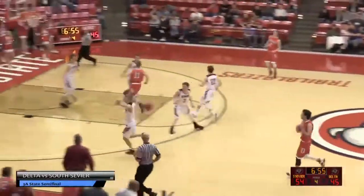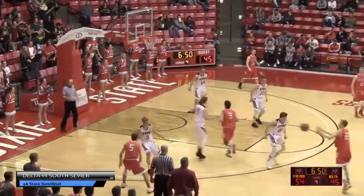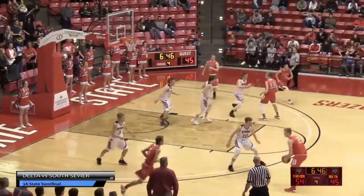Yeah, nice effort there by the two guards. Into the corner. Jamin Brough thought about the three as Cates King closed out on him. Now it comes out high left to Springer. Into the corner to Brough, guarded by King. Out to Burton.